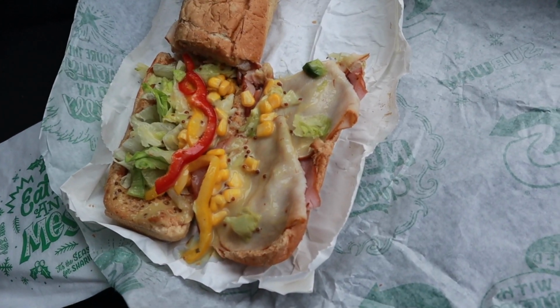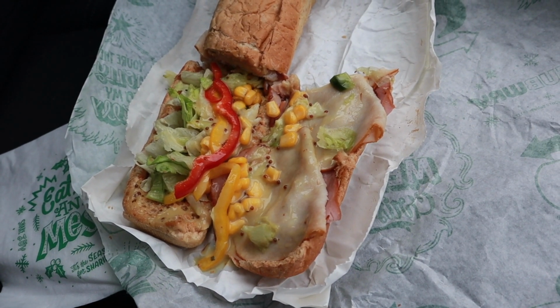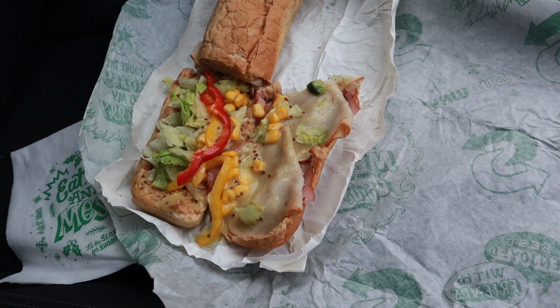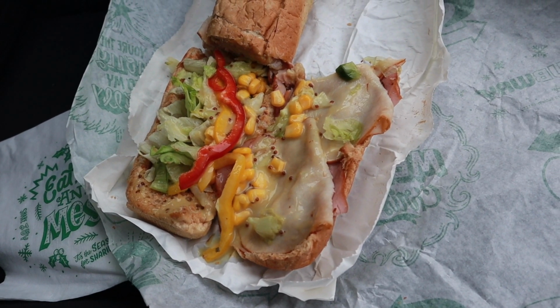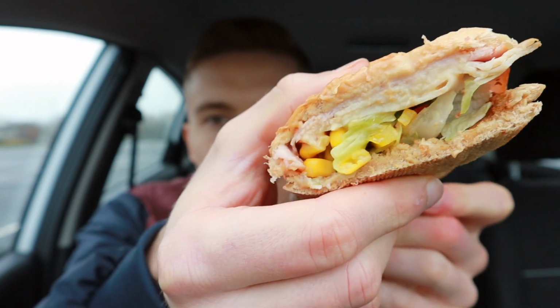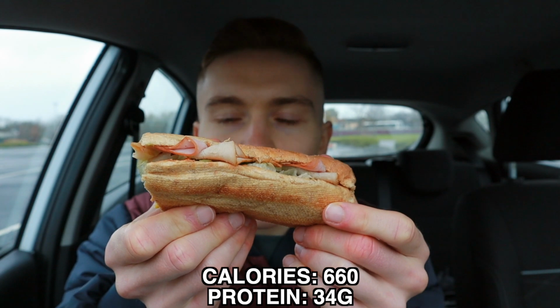So today I actually went for something a little different to what I usually get. I hope it pays off. I hope I don't regret my decision. So I got a turkey breast and ham footlong. The bread is 9-grain wheat, and I got some honey mustard sauce as well, and veg, obviously. So all in all, this came to 660 calories and 34 grams of protein.